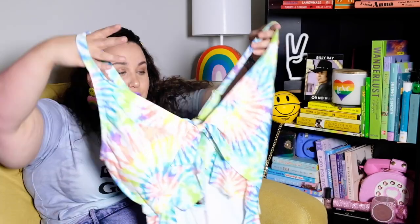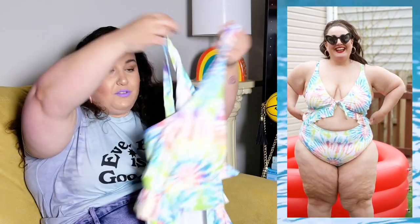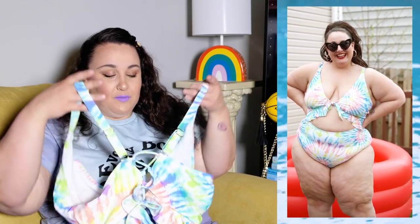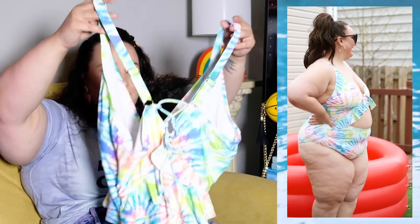So this is a 3X. This is from Macy's. I, of course, bought it because it was rainbow and it really worked. And I was really pleasantly surprised. I liked the way that you could tie this tighter. It kind of gave you some definition. Plus there were these little ruffles. It has this cutout in the front. And then the back, you can also tie tighter, which I love. That was able to give me a little more support there in the back, since the top was not necessarily my size.